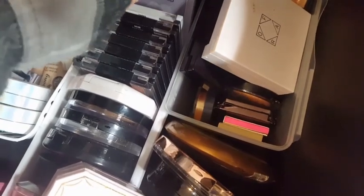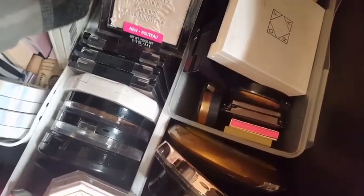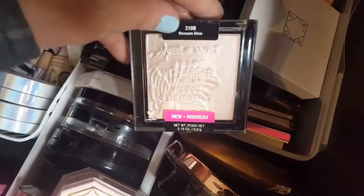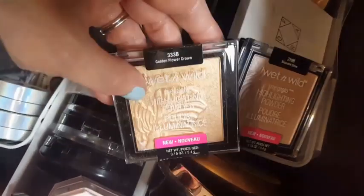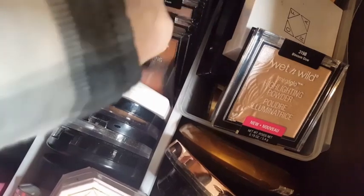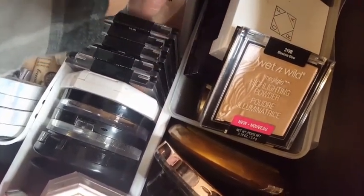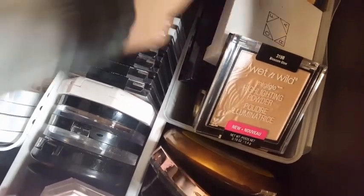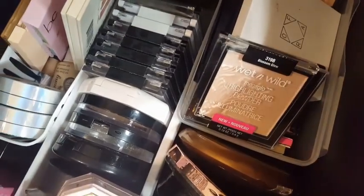I think there was a Wet n Wild one that I was wanting to pull. Haven't played with it in a long time. I can find it. Is it Blossom Glow? Let's see. I think it was maybe Blossom Glow. I pretty much have every color in the Wet n Wild collection. I think it was the Blossom Glow. Let me swatch it and see.